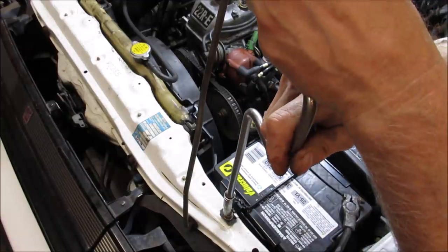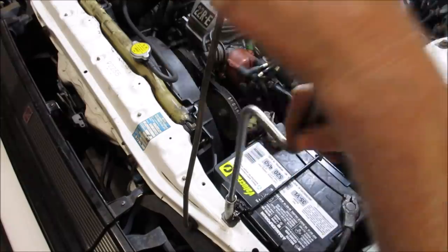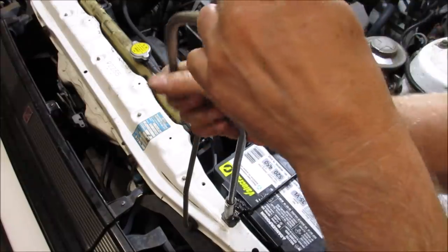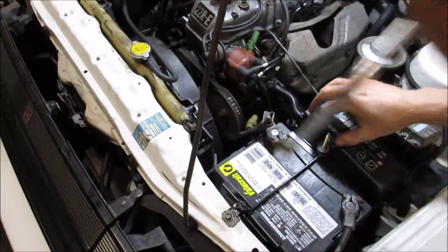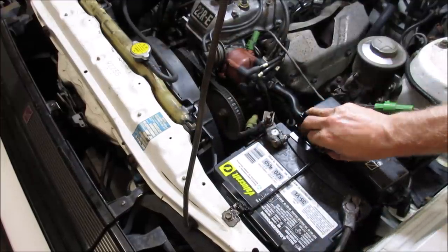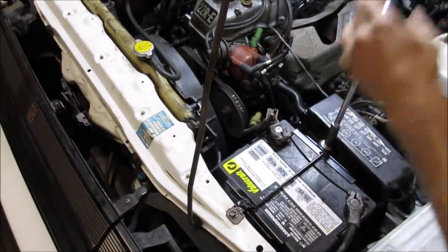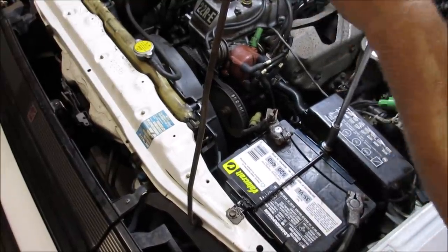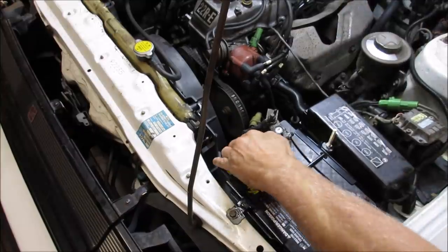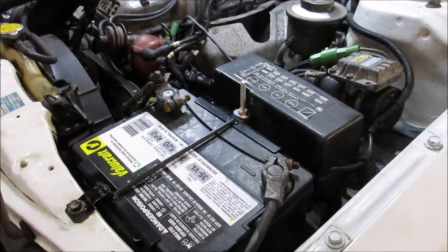Wrong size. Seven sixteenths on one side, 10 millimeter on the other. That won't fall out at least. A little off the top, please.